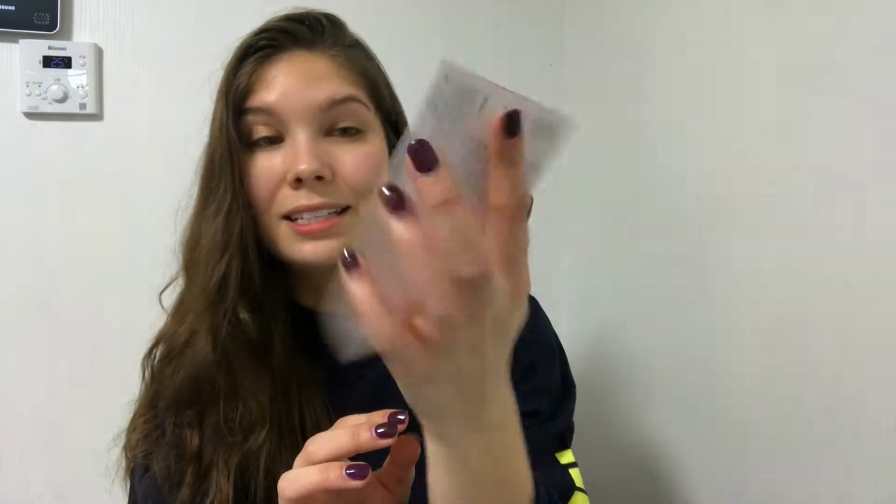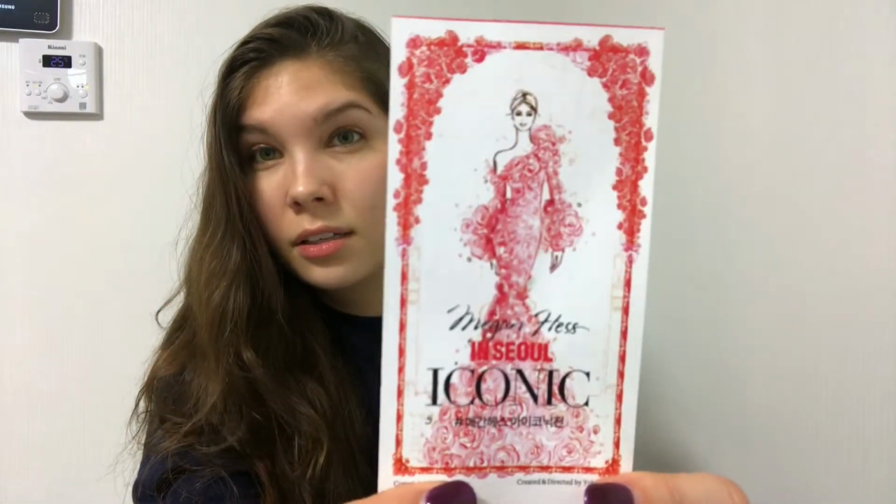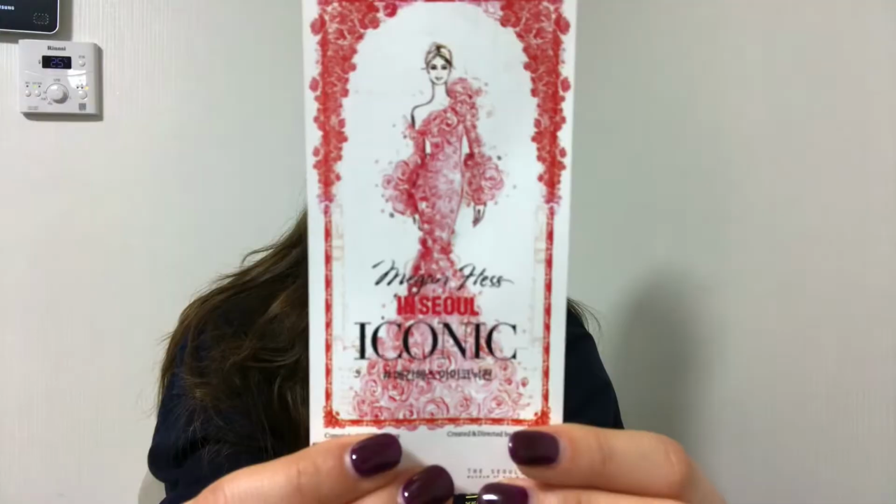Oh, I forgot. The ticket is also just stunning. Are you kidding me? Oh, get me out of there. Probably my favorite, I don't know, I liked them all. I really couldn't pick.